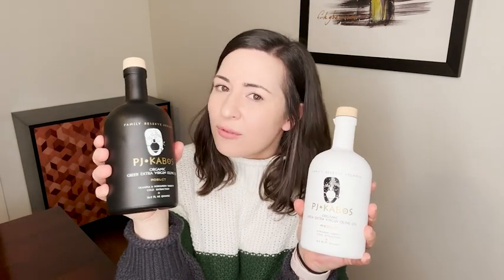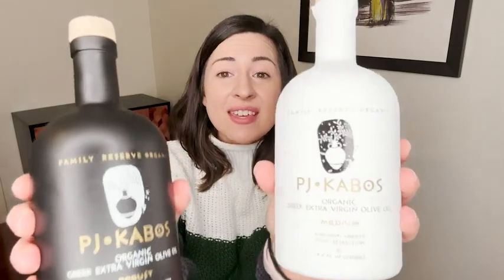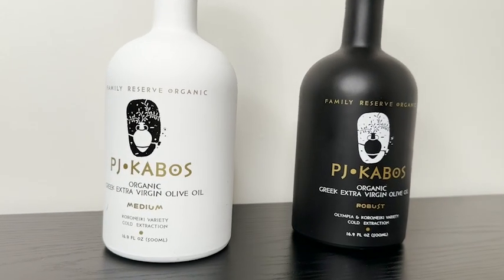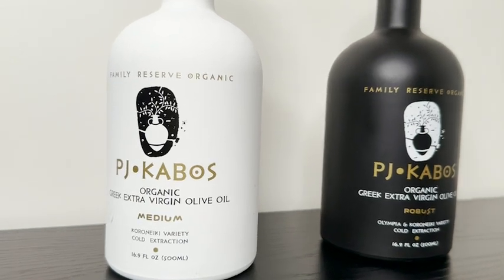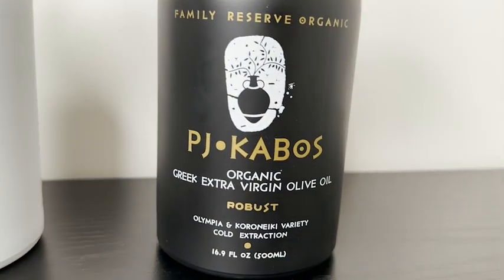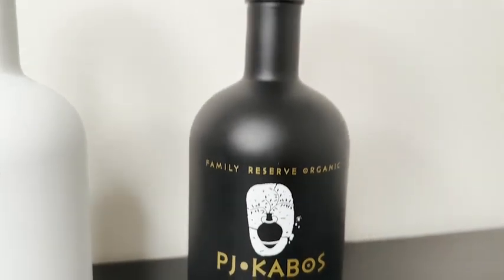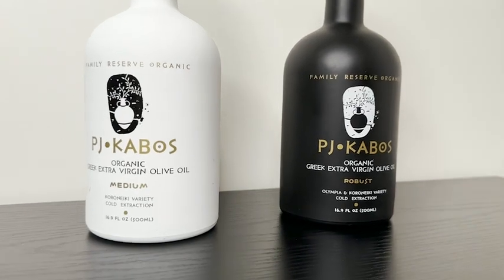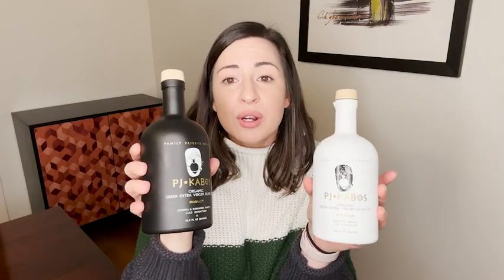Is your olive oil award-winning? Well, if it's not, you may want to check out this award-winning olive oil from KABOS. I absolutely love it. So this is a set of two different olive oils. They are both organic, single origin olive oils that are made from a cold extraction process that is done just moments after the olives are harvested. So you get a super pure, high quality olive oil from this.